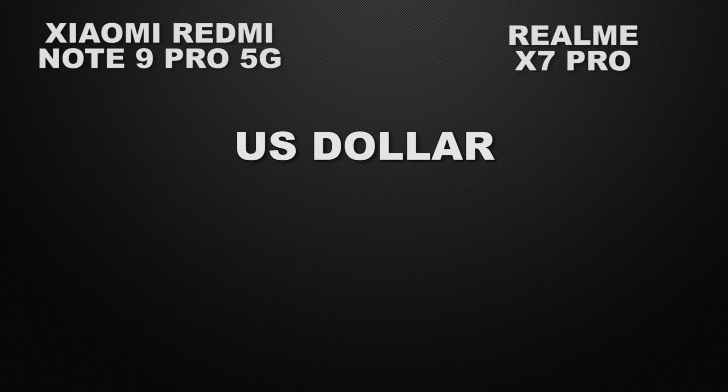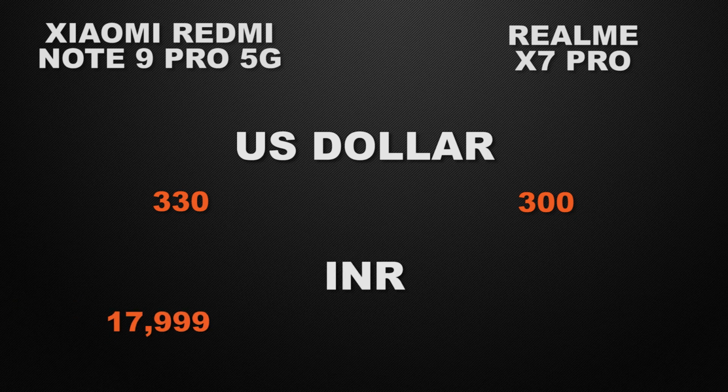Moving to the prices of the devices. In the international market, Note 9 Pro 5G is available from $330, whereas X7 Pro is available from $300. In the Indian market, Note 9 Pro is available from 18,000 rupees, whereas X7 Pro is available from 23,000 rupees.